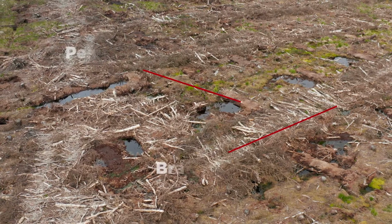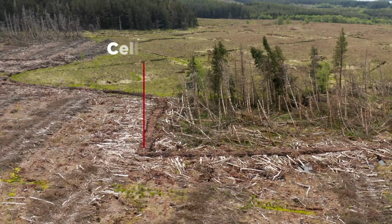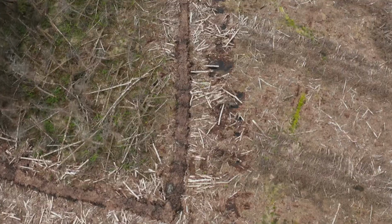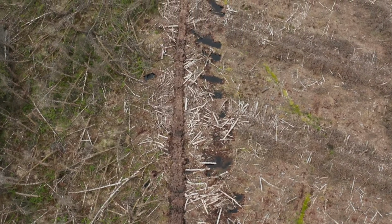The contractor used peat dams to block drains and brash mats, as well as building a cell bund wall for 500 metres along the southern boundary of this control area. These measures were intended to mimic what Forest Service would do to allow an area to restore.